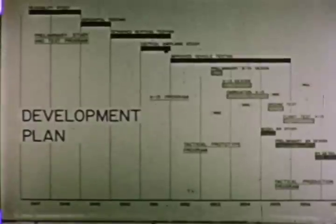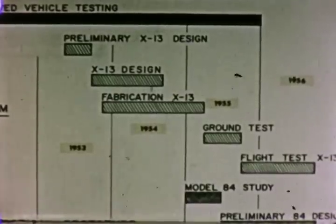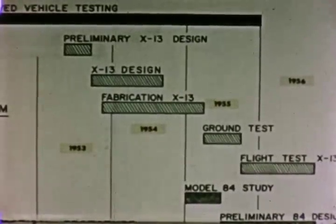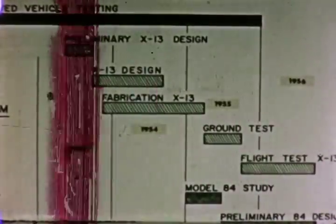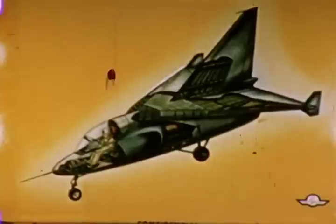Ryan has spent 8 significant years studying the feasibility of jet reaction controls for vertical takeoff and landing airplanes. In 1947, Ryan received its first research contract for work in this field. Since that time, jet VTO development has become increasingly important to the military services. Ryan is currently building 2 jet-powered VTO aircraft for the Air Force.